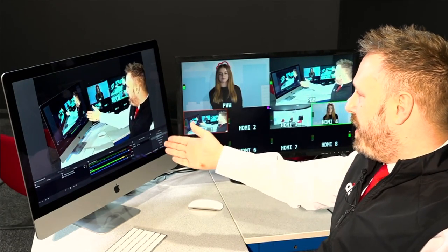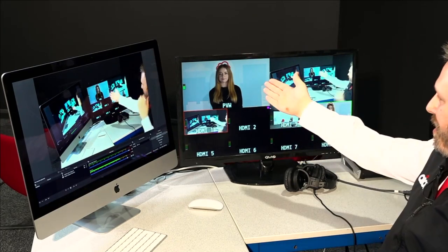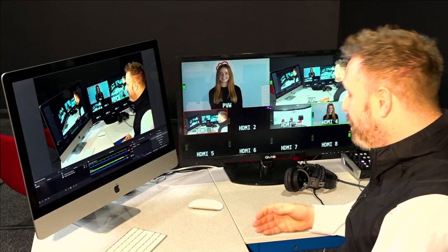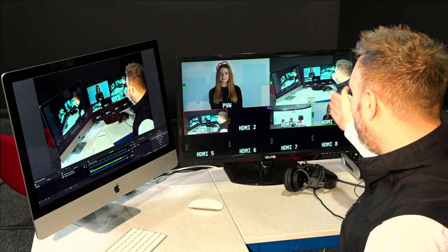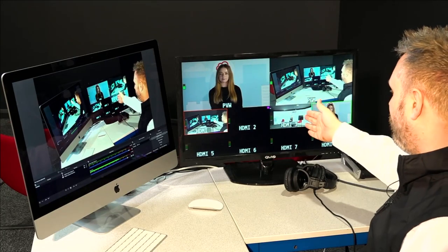This PC is then linked into this system, which you can see our lovely Holly, if she gives us a wave. She's currently sat in the studio. This basically shows us all the live feeds from our various cameras, which I'll talk through shortly.